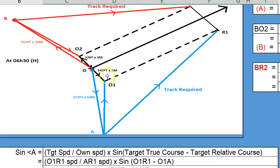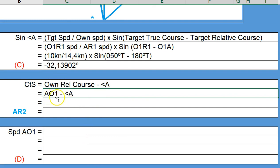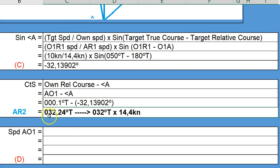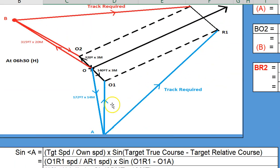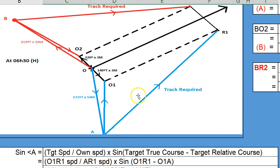So you're basically trying to create a CPA of 0 with this point here, O1. And as we know, CPA of 0 with range decreasing means a collision, and that's essentially what a rendezvous is. So we're trying to have a CPA of 0 with this point O1. So the 0, 0, 0 needs to remain constant. So the relative course there is 0, 0, 0, and then we'll subtract the negative 32. So AO1, which is 0, 0, 0, minus the negative 32, is going to give us an actual course of 032.24 degrees true. So that means that the course that needs to be steered, this track here, AR1, is going to be 032 degrees true by 14.4 knots. So once we've got that, we've got a vector here that has a direction and a speed, but we don't have a magnitude.